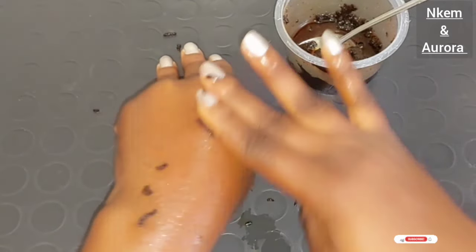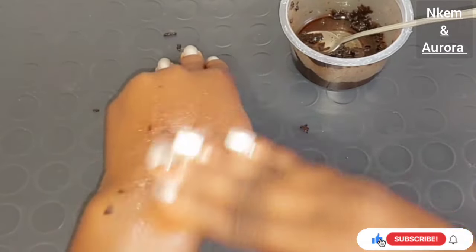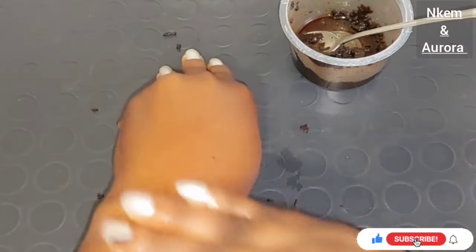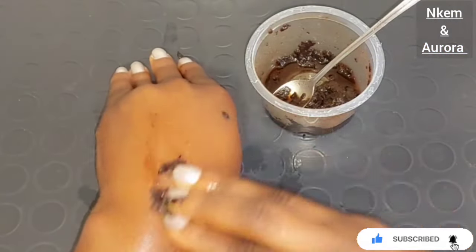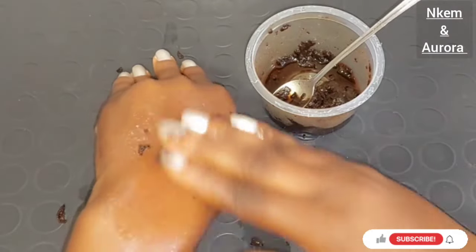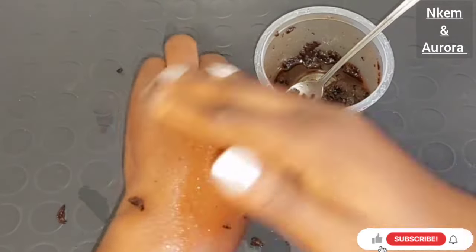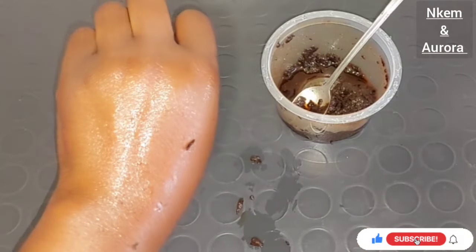You wash it out very, very well. Do not allow any oil from your stretch mark scrub to remain on your stretch mark area. After scrubbing very well using this scrub, you wash it out properly before applying your tretinoin gel treatment on your stretch mark area. Make sure to dry your skin properly. Let your skin dry after washing out your scrub or after taking your shower.